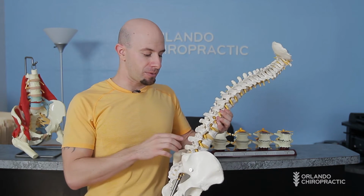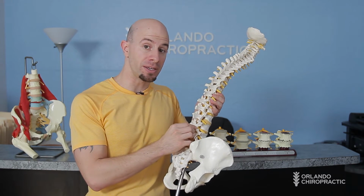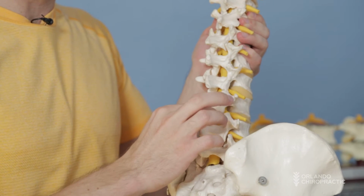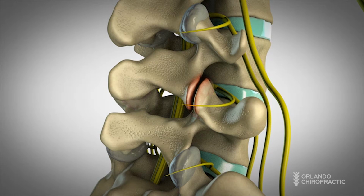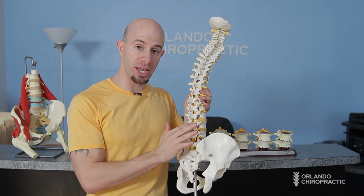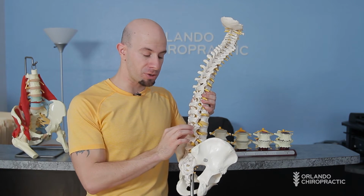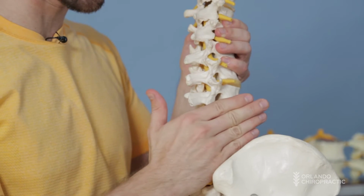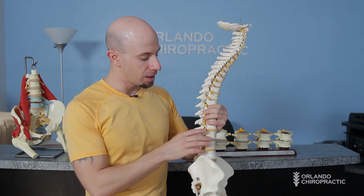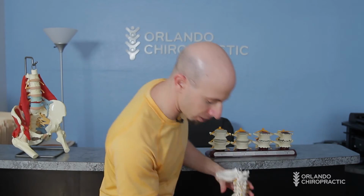Now, in the case of the facet joints, usually the facets are supposed to have a healthy joint space in between them. When these facets become imbricated or rub together, they can become irritated and cause localized back pain. Sometimes this can cause so much pain and inflammation that it refers pain to the spinal nerve and can then cause referred pain. In the case of the intervertebral disc itself, I'm just going to switch to another model real quick.